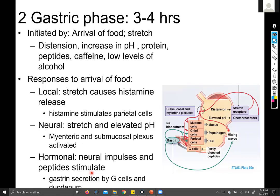So the gastric phase lasts for quite a bit longer, and this has a range as well. This is between 3 and 4 hours. It's initiated by food coming in, because food arriving in your stomach stretches the walls, and there are stretch receptors in your stomach which respond to food.